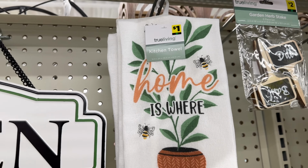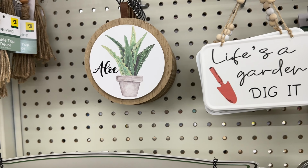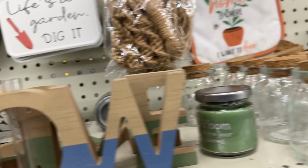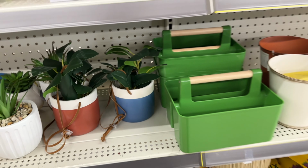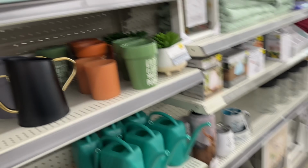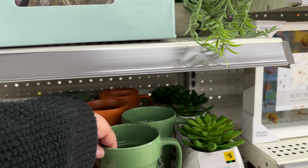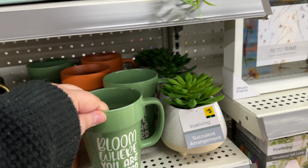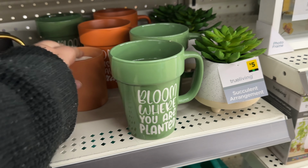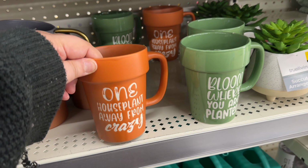Home is where my plants are. This coffee mug. Bloom where you're planted. One house plant away from crazy. Oh my god, I love it!